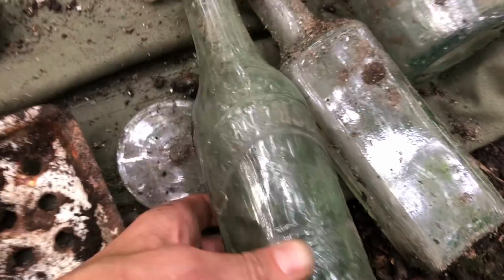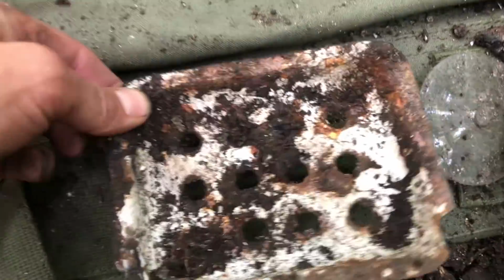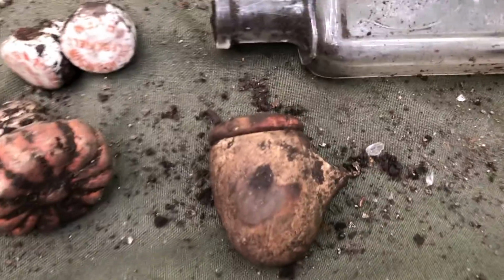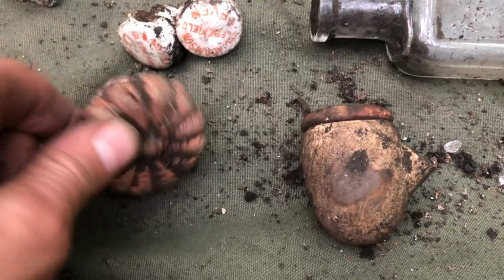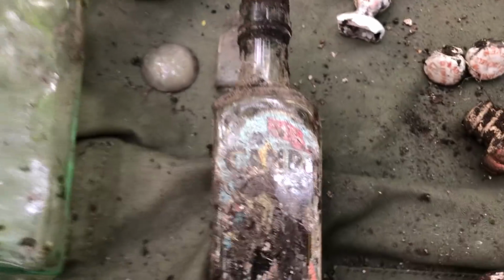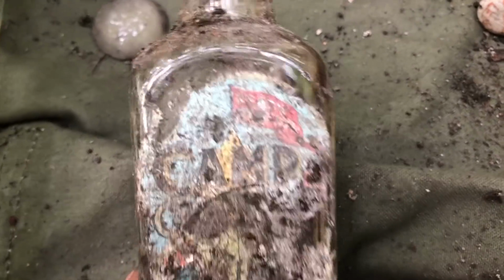My little one, my little pictorial. 1920s soap dish, I think. My fancy pipe, my fancy hot water bottle stopper, and my little doll's head with her rosy cheeks. My camp coffee, complete with a bit of label, which is pretty cool.